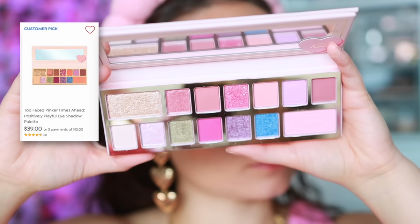I want to do eyeshadow before I pick my blush color. So I'm using a little bit of the Maybelline Instant Age Concealer in that pink color. It'll brighten up the lids nicely. No, my brush, it was not pink. I cheated. I picked the perfect palette, Too Faced, Pinker Times Ahead.